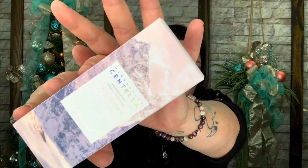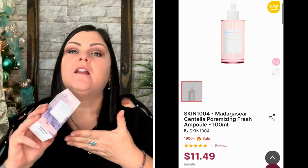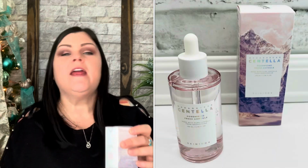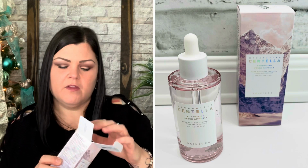And we got this one right here. This is the Madagascar Centella by Skin 1004. I absolutely love this brand, so I'm so, so excited. It is a pore minimizing fresh ampule. So the ampule you put on after you're cleansed and toned, and then whatever you want to do afterwards, it kind of boosts the next step after you put this one on.